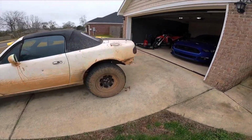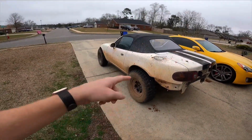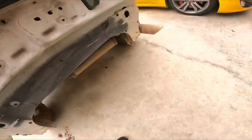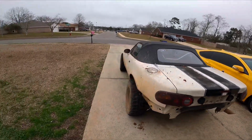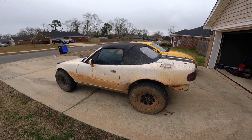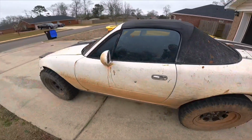As far as the car goes, it is pretty much bone stock except for a 3-inch lift, the wheels and tires, and then it has like a Magnaflow AutoZone muffler under it, and it's still super quiet, so not a big deal. It came with a hard top, but I figured if I was going to be off-roading this and beating it up, I don't want to beat up a hard top, so I ended up selling it, getting some cash and the new soft top and whatnot. As you can see, I've already had some fun with it.